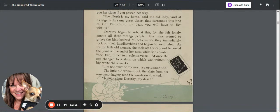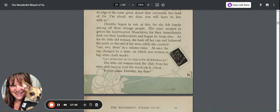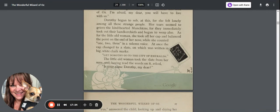Dorothy began to sob at this, for she felt lonely among all these strange people. Her tears seemed to grieve the light, kind-hearted Munchkins, for they immediately took out their handkerchiefs and began to weep as well. As for the little old woman, she took off her cap and balanced the point on the end of her nose while she counted "1, 2, 3" in a solemn voice. At once the cap changed to a slate, on which was written in big white chalk marks, "Let Dorothy go to the City of Emeralds."